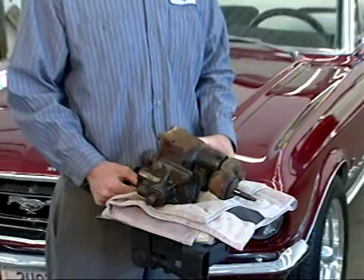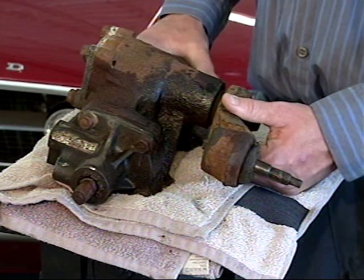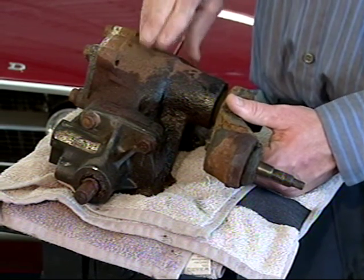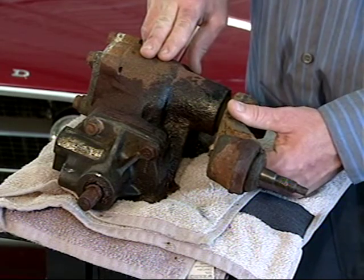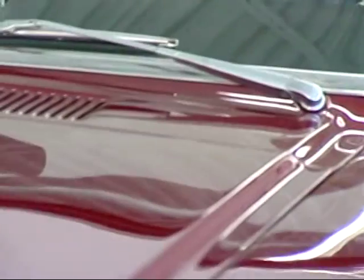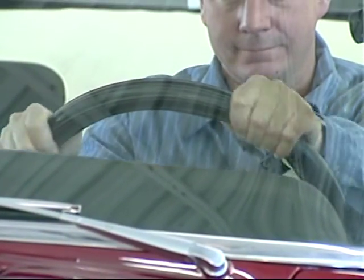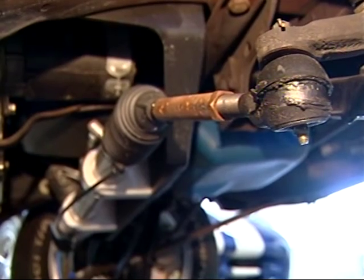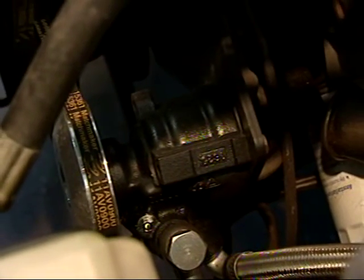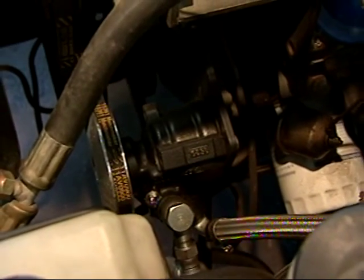Here we have the original steering gearbox out of our 1967 Ford Mustang. We've replaced this unit because it has play. The flaw of this design is the worm gear technology. At highway speed, the driver must make constant corrections with the steering wheel to keep the car from wandering. To remedy this problem, we've replaced the old steering system with a more modern power rack and pinion setup. This upgrade dramatically improves the car's handling and makes it much more enjoyable to drive.